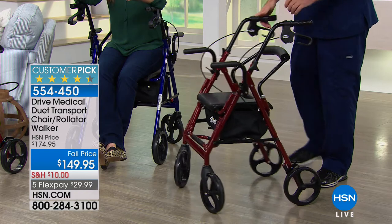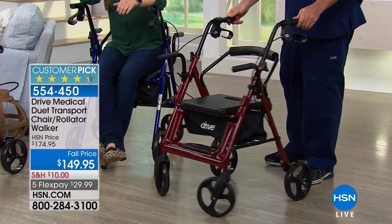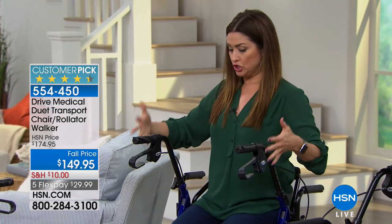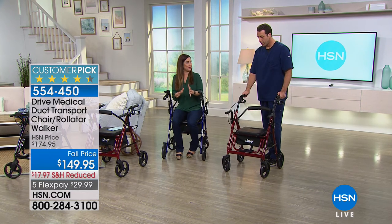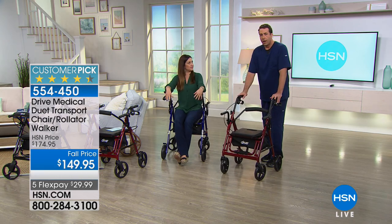No. I felt very sturdy and stable while I was walking, but seated, I feel very stable, and I feel like I am in a nice, sturdy seat. Some little portable seats that you sit on, you don't feel very supported in them. The opposite with this. I feel very safe in this seat.